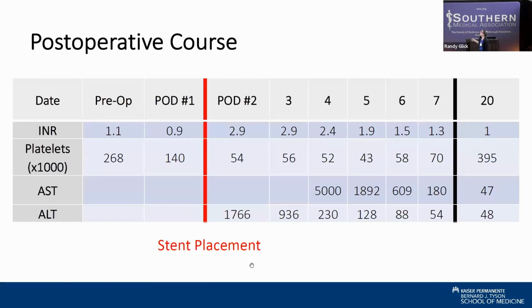All right. So this is a very confusingly placed red line. It should be here after POD2. So what happened? Our patient came in pre-op. INR goes up to 2.9. This is basically where she had the stent placement, and then over time it goes back down. Platelets I'll come back to. The AST peaked at 5,000 on POD4. It recovered by POD20. ALT also recovered by POD20.